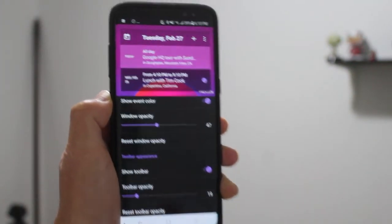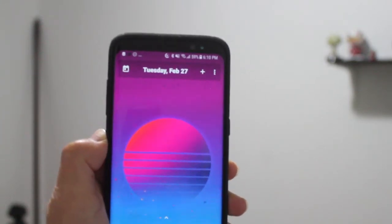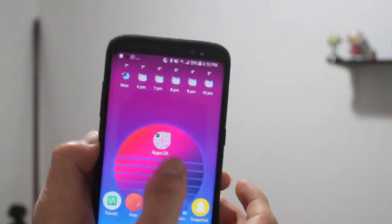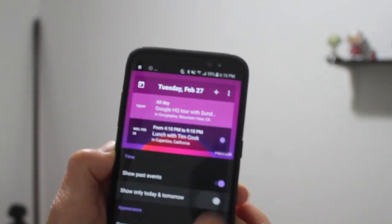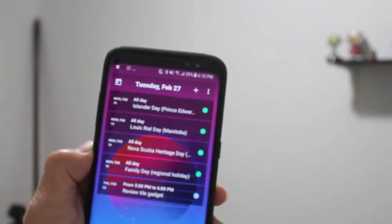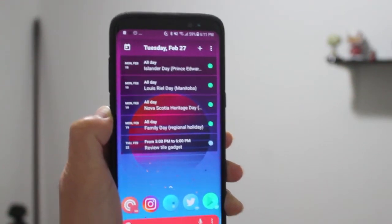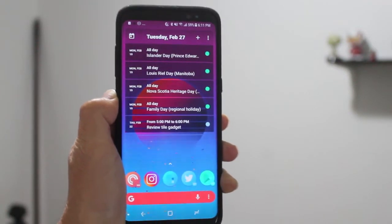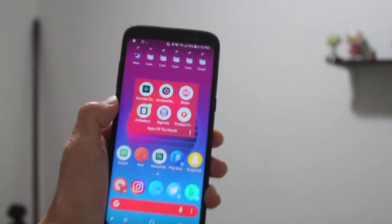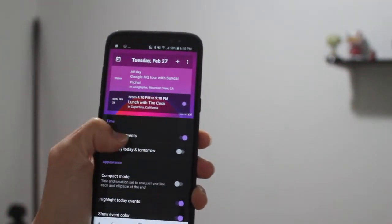Agenda is a simple widget that shows your calendar events in a really nice, simple way. It's a really fantastic, great looking app. The developer has been updating it. It's fairly new; he released it in the last week of February. It's just a really fantastic calendar app. If you're a busy person and you use the calendar a lot, I highly recommend you go check out Agenda.